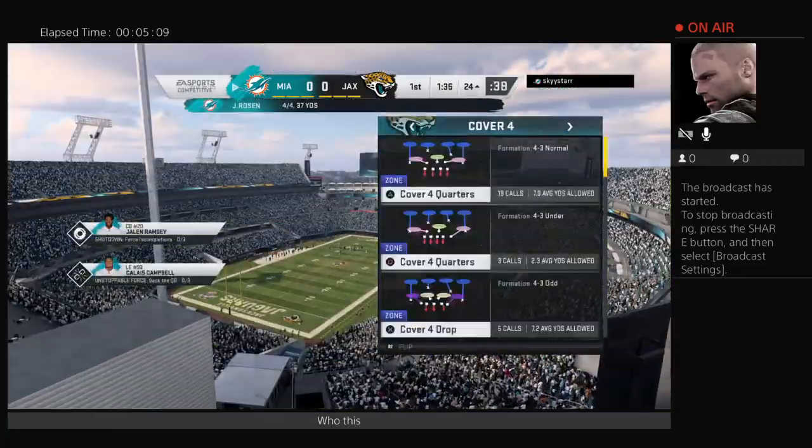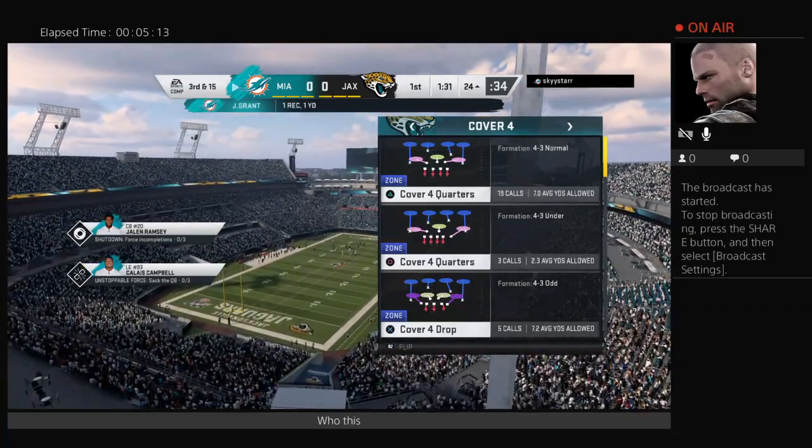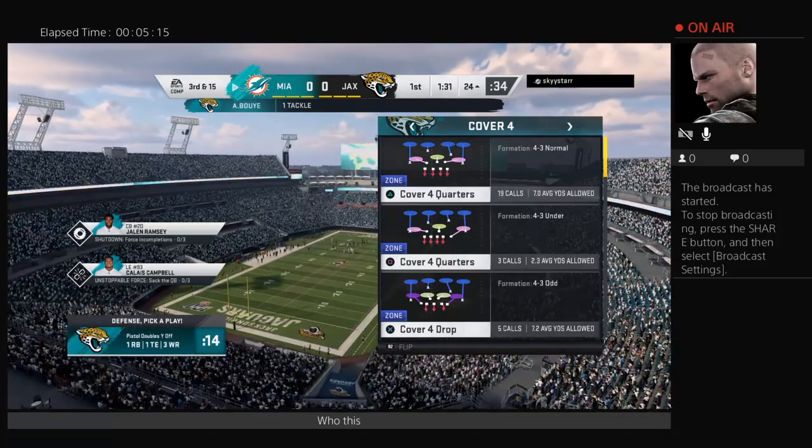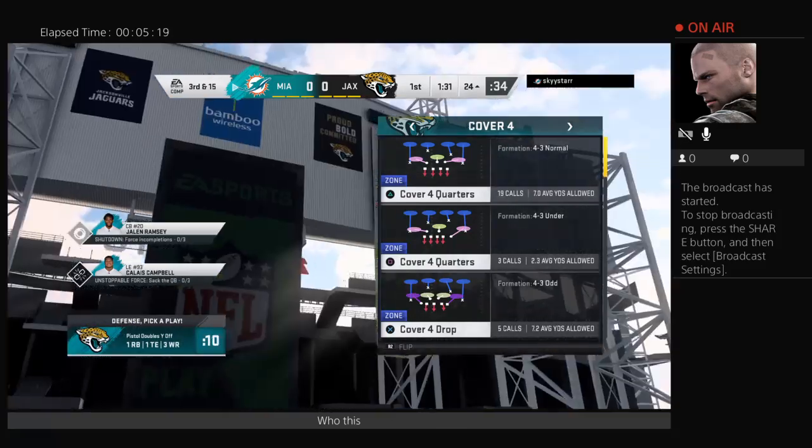A.J. Boye up to make the tackle. Well, it certainly appears that in this game, someone has decided they're going to open up their playbook. First quarter, and we see that play. I like their style.